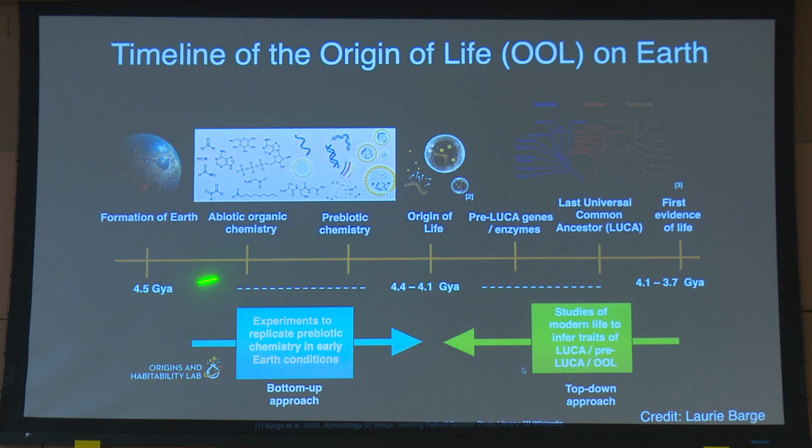But you can really take this timeline as a whole and approach the origin of life from two directions. One is to take the first evidence of life and look at the genetic makeup of that and see how much of it might be related to pre-LUCA genes and pre-LUCA enzymes, and work your way backwards. But the approach that Laurie Barge and other colleagues take is to start from the formation of Earth, take the abiotic organic chemistry and prebiotic chemistry, prebiotic meaning it's really just a type of abiotic chemistry that's more of a precursor to life. But starting from those early reactions, they try to understand how, in those early Earth conditions, life might arise. Ideally, of course, these two approaches should meet in the middle for the origin of life, but I'd say that's very much a work in progress.